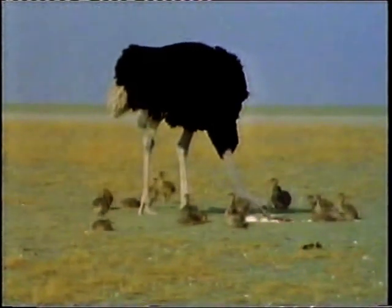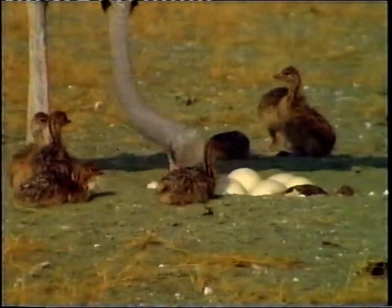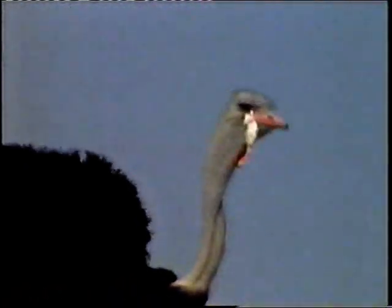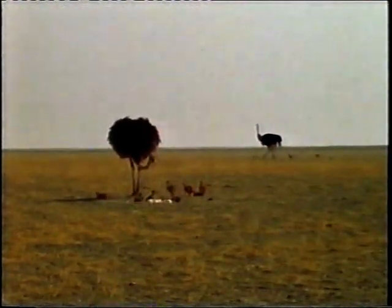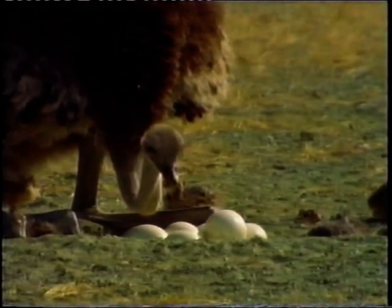Another chick is emerging, and it's the cock who walks back to help it out of the egg. Since he's constantly on duty, he can't allow any source of food to go to waste, and that includes the egg membranes. When the female finally takes over, the cock only moves about 20 meters. His mate checks the eggs, turning them and listening for sounds of chicks cheeping inside.